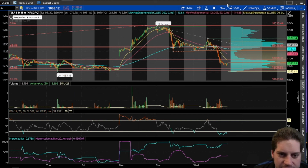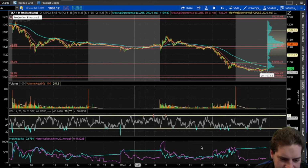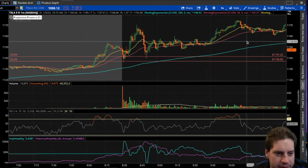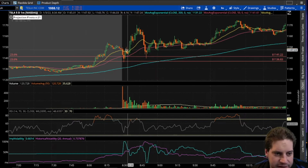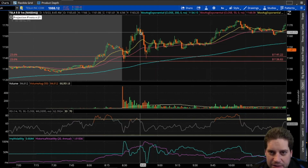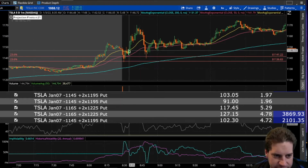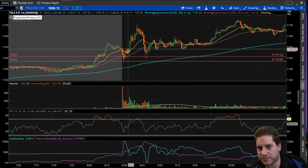But let's go ahead and switch this to the 1 minute because this was a very fast series of trades. All right, so now we're looking at the morning, and both these trades happen rather quickly, actually. So first off, I put on some bear zebras. I bought some zebras. The short strike was 1145. So I think I bought in about here. And my bet was that Tesla was going to go down. So every dollar movement down, I would make one.